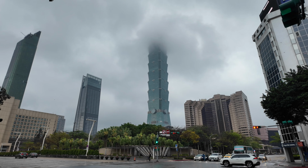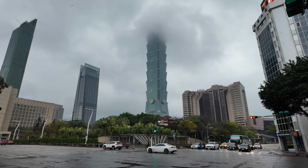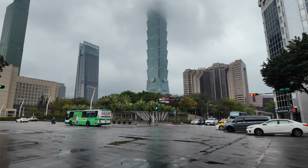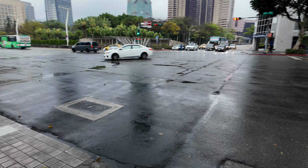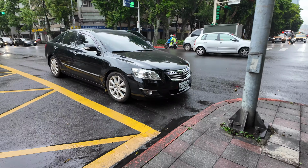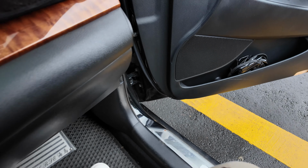Is Taipei 101. Unfortunately, I think we can only see the half because it's covered by the clouds there. But that's it. This is Taipei. And now we're heading back to the car. Alright. Yeah, did you see anything? Yeah, we got pictures. And as soon as we got back in the car, of course, the top of the tower decided to show itself.